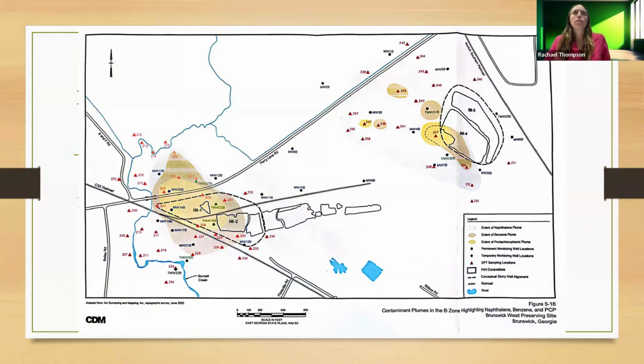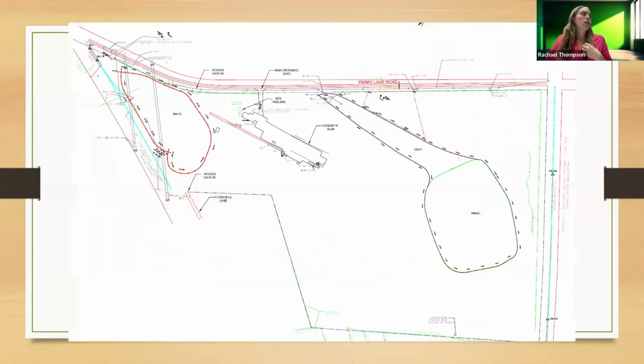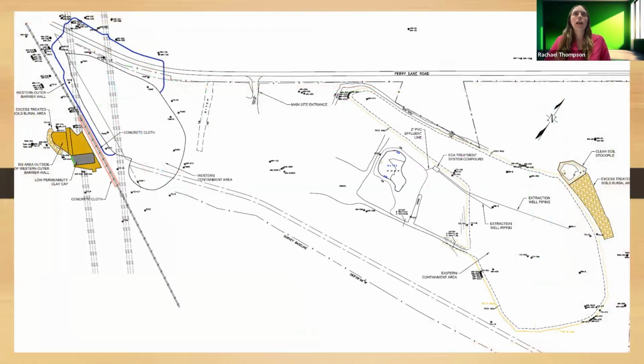So this was the first remedial design for Brunswick Wood. And unfortunately, they had to do more work. So a few years later, that initial design, I think, was about 2002. And then this one, I think, was around 2010. So you can see some of those initial spots got bigger, so they had to go back and do more work. And that was a few years later. And you can definitely tell that the drawings got better in that time as well. And then we have the last one, which was the most recent, about 2016. But you can see again here, we've got some additional drawings and concepts of work being performed at the site.